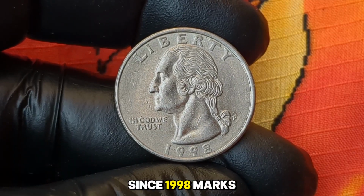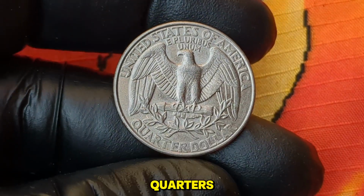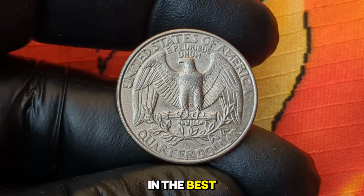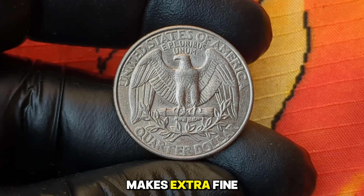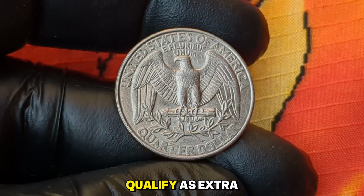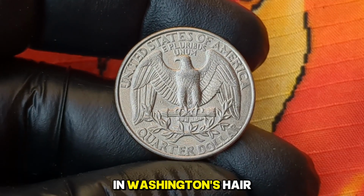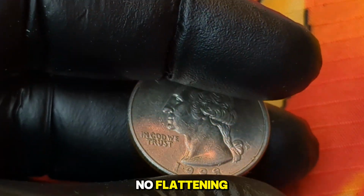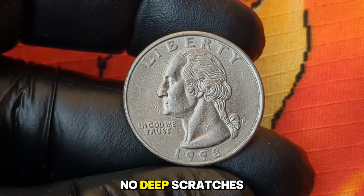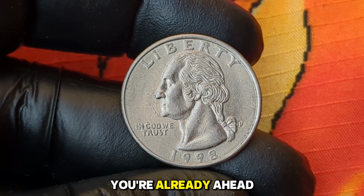Since 1998 marks the last appearance of the eagle reverse design, collectors of Washington quarters, type collectors, and history collectors all want this final year coin in the best condition possible, and that demand makes extra fine condition pieces more valuable today. For a 1998 P quarter to qualify as extra fine, it typically must show clear details in Washington's hair, sharp lettering with no flattening, eagle feathers visible on the reverse, only light friction on the highest points, no deep scratches, and only minor contact marks. If your coin has these features, you're already ahead in the market.